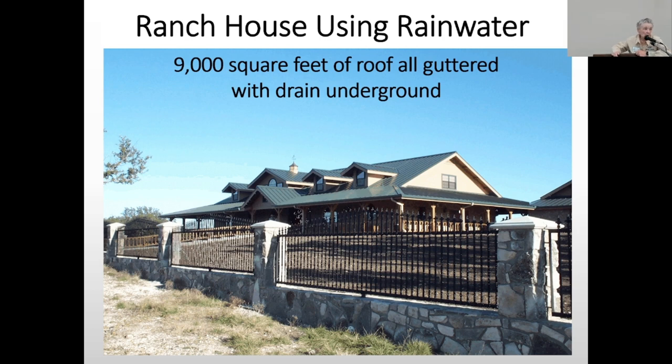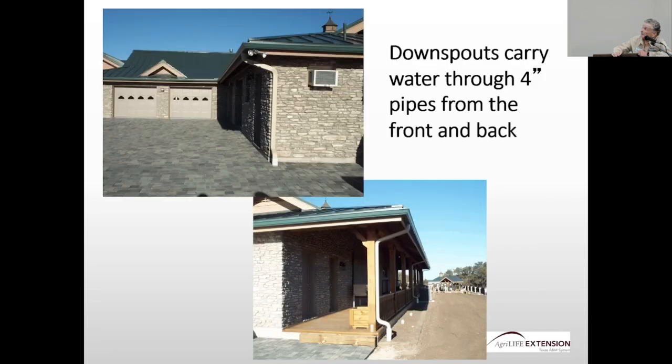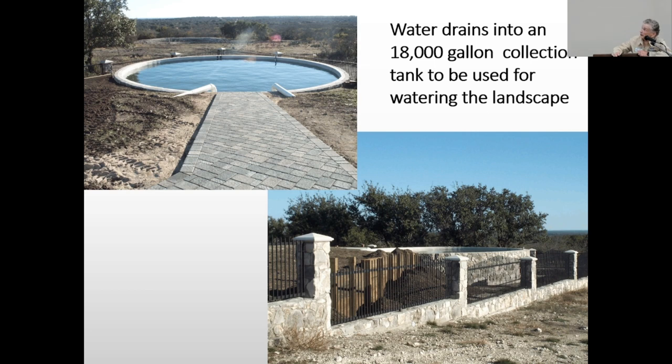So this is a 9,000 square foot house. This is a picture from when it was being designed. All its downspouts go underground into a rainwater collection system. Quite interesting. As you can see, they all go into the ground. That's the good news. The bad news is the evaporation is going to take a lot of that water. So we show it just to show you that you can take your downspouts underground and feed them into a container, but this is probably not the best example of it.